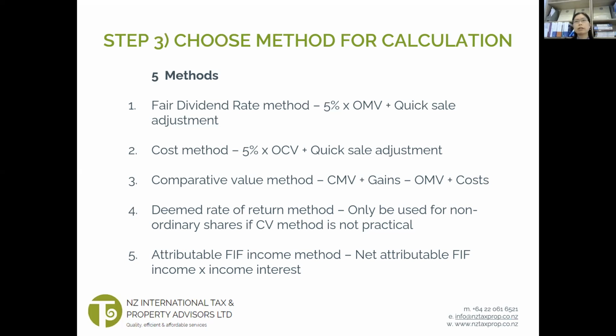So essentially, the FIF rules tax income on an accrual basis rather than a cash basis. If the FIF rules apply, then you need to return the income in relation to the foreign stock calculated based on the appropriate FIF method. If FIF does not apply, then the return of income is on a cash basis, which is when the dividend is received in the relevant period.